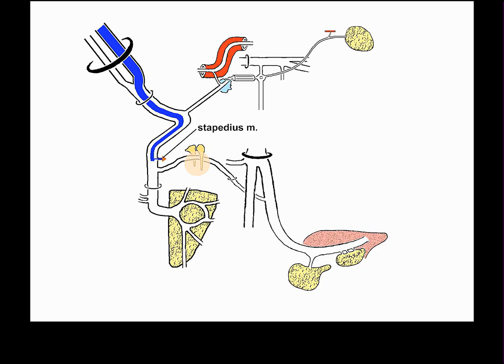How does contraction dampen it? It pulls on the stapes and stops the stapes from vibrating as much as it would. It's an actual physical force on the stapes to stop it from vibrating as much. But for repeated sounds, it's pretty good. If you have a jackhammer type thing, it's not so bad for protecting you for those kinds of things.